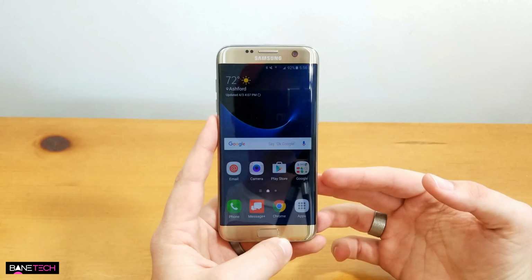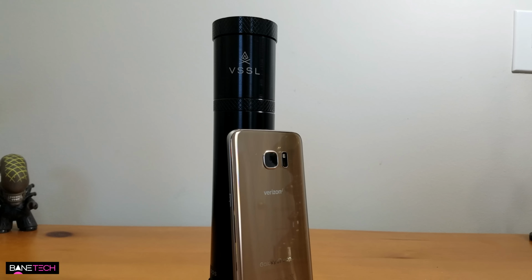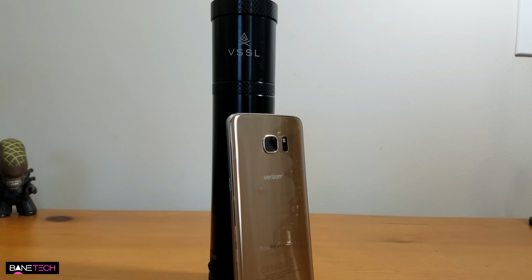One is the screen size. I really like the bigger screen sizes, and this has a 5.5 inch screen versus the 5.1 inch screen that the Galaxy S7 has. The other thing is that this has a bigger battery. The 7 Edge has a 3600 mAh battery. That's really big. It's bigger than the Note 5, which had a 3000 mAh battery, which the Galaxy S7 has.